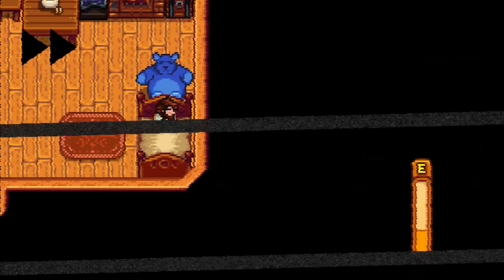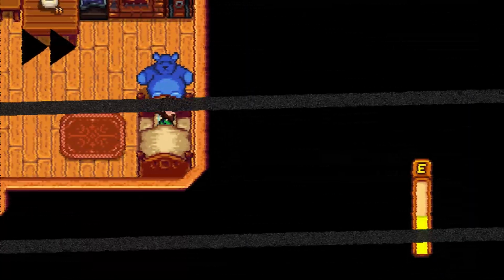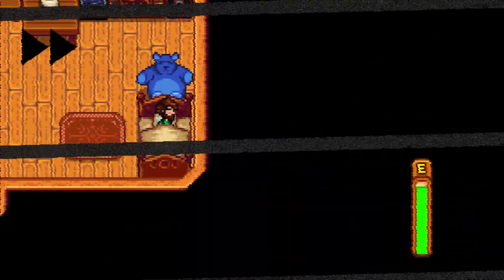So the last part of the energy portion is only for co-op players. So if you're playing co-op and need a small boost in energy, just hop into your bed and sit there and your energy level will slowly fill back up. Again, this trick only works for co-op, so sorry to all the lonely farmers.